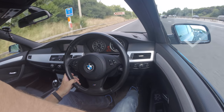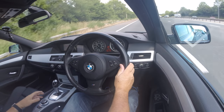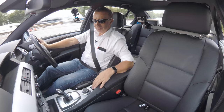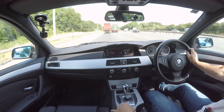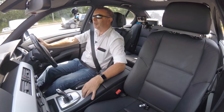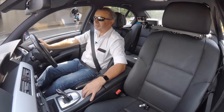Lights are on the right hand side here, wipers there. You've got your eye control here. If menu button at the back, click the menu button, you can go into climate. Where you want to direct the airflow for people who like gadgets. Perhaps not.